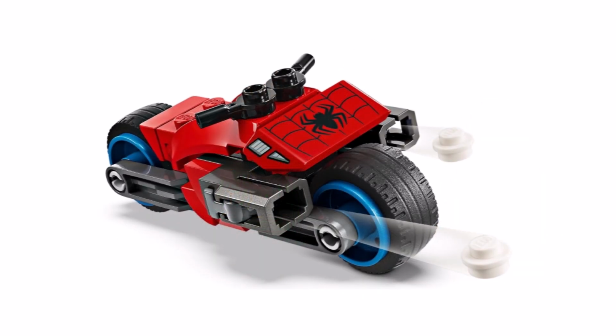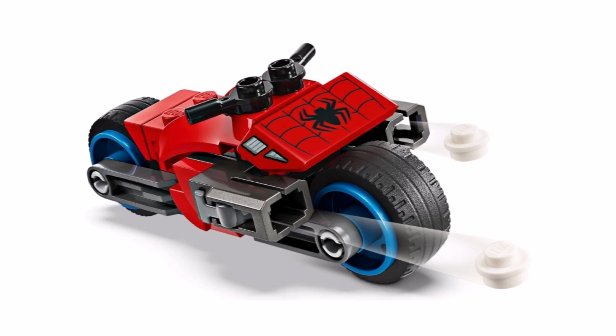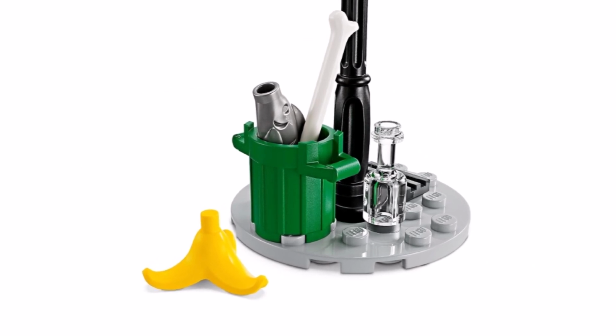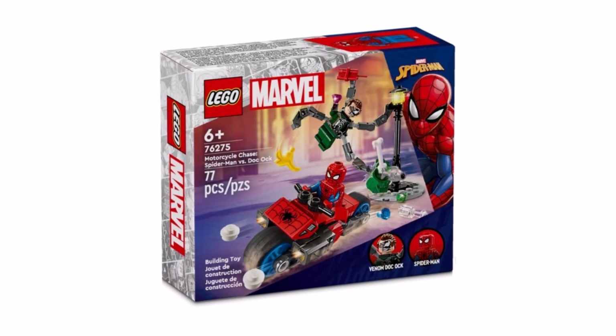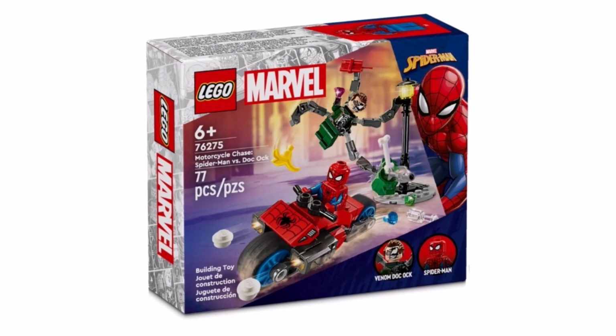The set itself is nothing crazy in terms of build. We can see the motorbike potentially does have that printed Spider-Man logo on the front, which would be great if it is. Then we're also going to get a side build of a lamppost, which Doc Ock can swing off. Also, that brand new banana piece is included, which is definitely welcome. So this one, not a bad set at all. A cheap and affordable set to get two iconic Spider-Man minifigures.